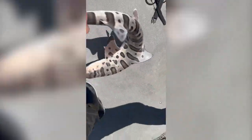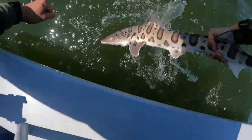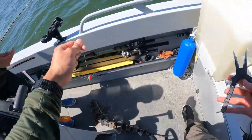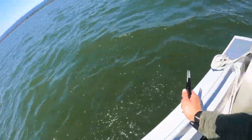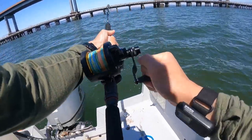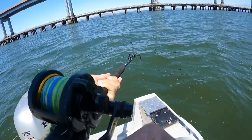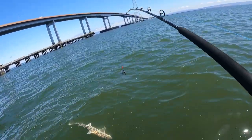Picture on the floor. Oh. Ow. Rattling. Send him. Oh, did I reel up too soon? No, it's still there, still there. Another leopard. And yes, yeah, smaller one.